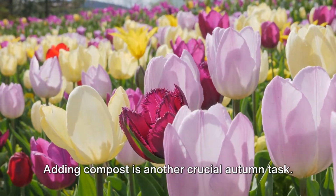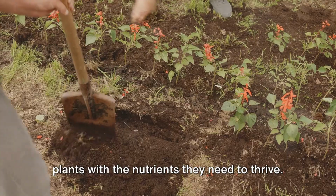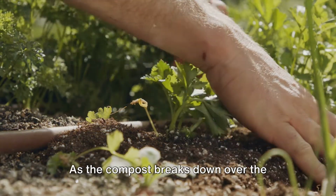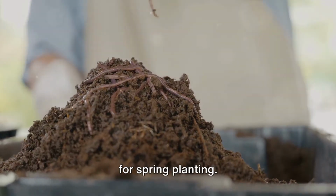Adding compost is another crucial autumn task. Compost enriches the soil, providing your plants with the nutrients they need to thrive. And there's no better time than autumn to add this black gold to your garden. As the compost breaks down over the winter, it feeds the soil, preparing it for spring planting.